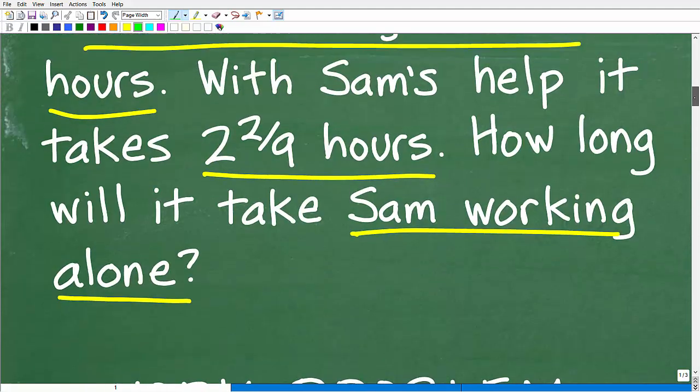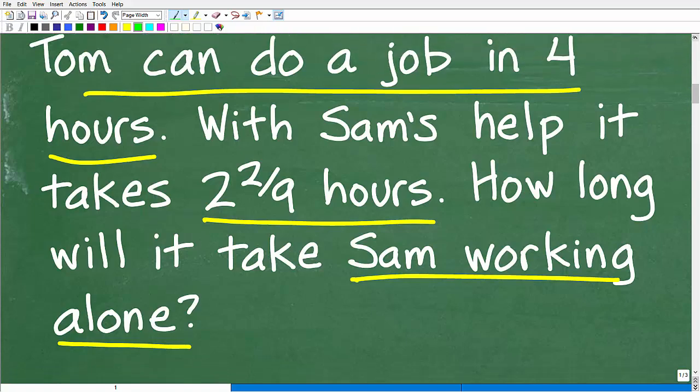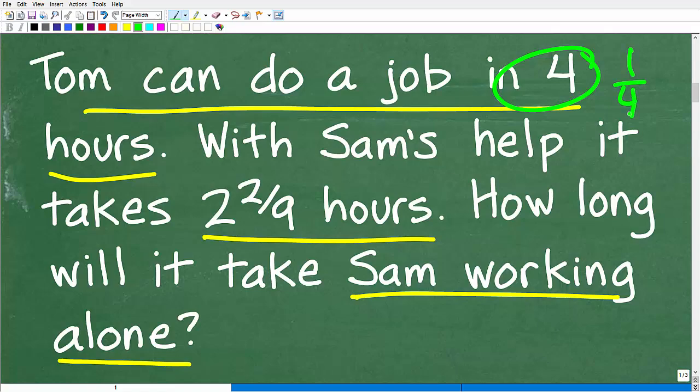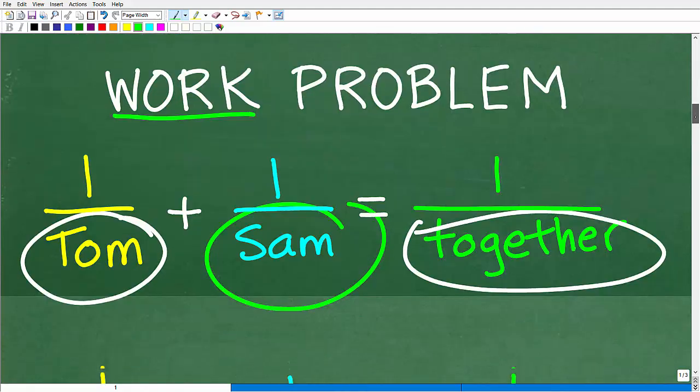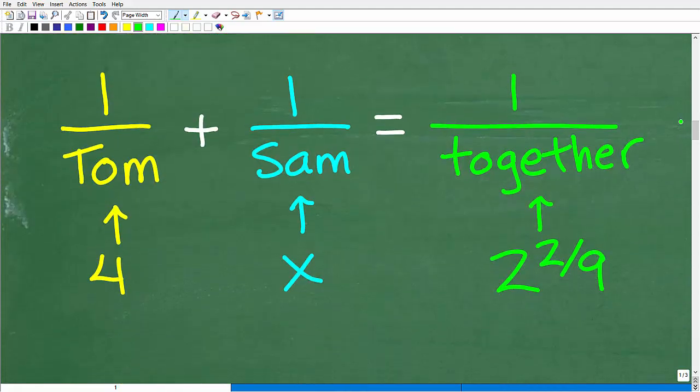Okay, so let's take another look at this problem. Tom can do the job in 4 hours, right? So that's going to be 1 over 4 in our formula. We don't know how long it will take Sam to do this job by himself, so this is going to be our unknown. That'll be 1 over x. You'll see this in a second. But we do know that together, Tom and Sam can do this job in 2 and 2/9 hours. All right, so we want to put all this information into the formula, and the setup will look like this. Again, it takes Tom 4 hours to do this job, so this rate in this problem will be 1 over 4, plus 1 over Sam's time, but we don't know what that is, so we're going to put an x right there because this is what we're looking for.